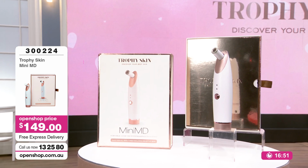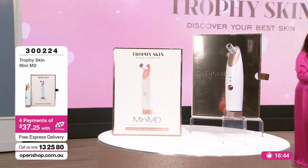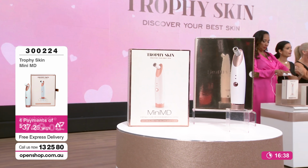The technology and the tool that we're offering today, the Mini MD, is such a great device that gets such amazing results. It's the gold standard diamond tip technology together with Trophy Skin that's going to get some great results for you for less than $150.